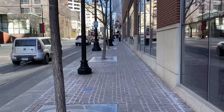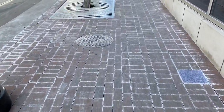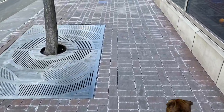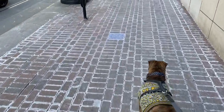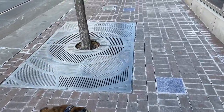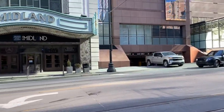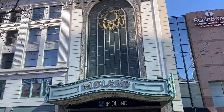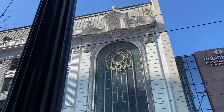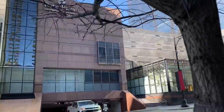Look at the sidewalk. Now we're gonna focus on the sidewalk. Little details like this make any place look a lot prettier. See, they got the metal grate, I guess so people's dogs don't be pooping right there. That's nice. Speaking of nice, look at the detail on the front of that building, the Midland Arvis Bank Theater. Look at the detail. Sheesh.